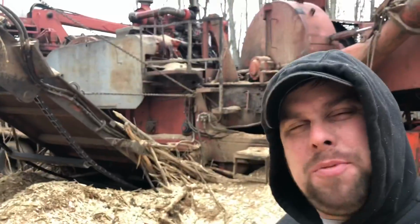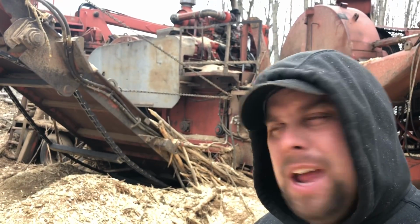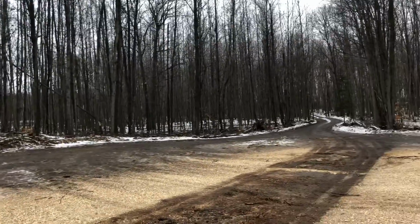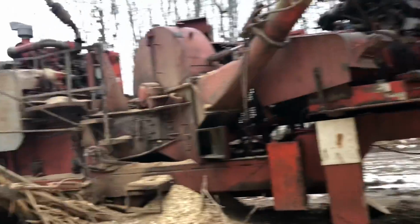The old chipper's just purring like a kitten. I mean, the thing's chipping great, and everything's strolling along pretty decent out here. Everything's going pretty good. We got trucks. Oh, you can't see him. He just left. Oh, we had ice this morning.